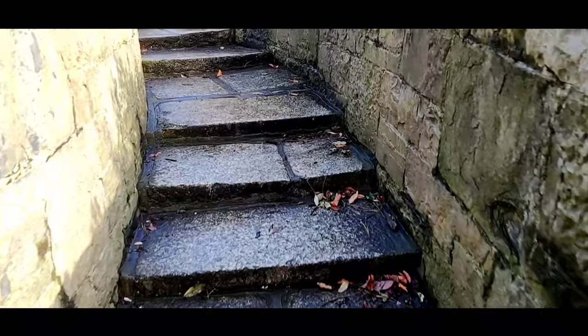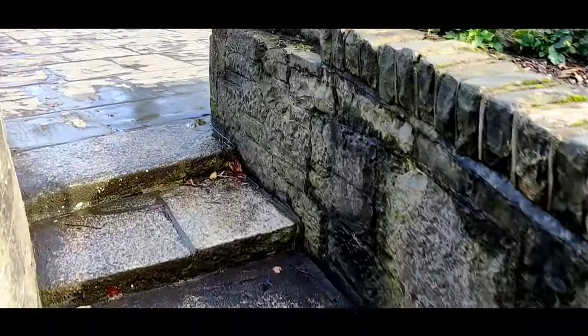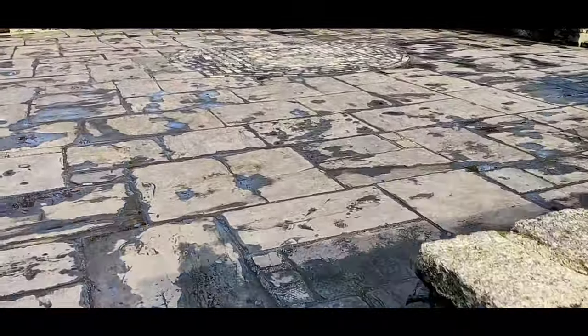This park is full of surprises. We can see a lot of buildings and sculptures.